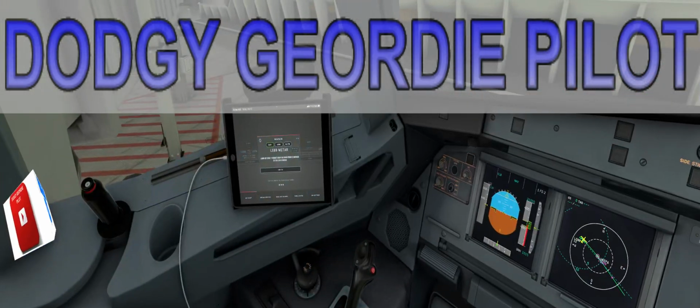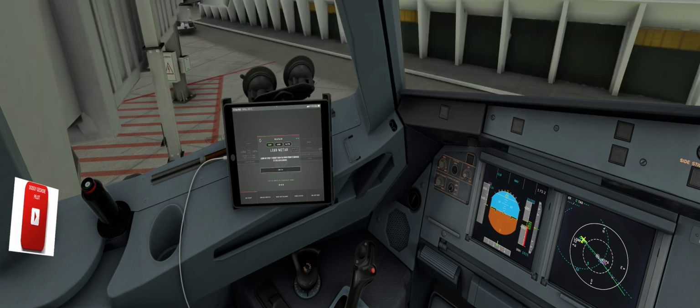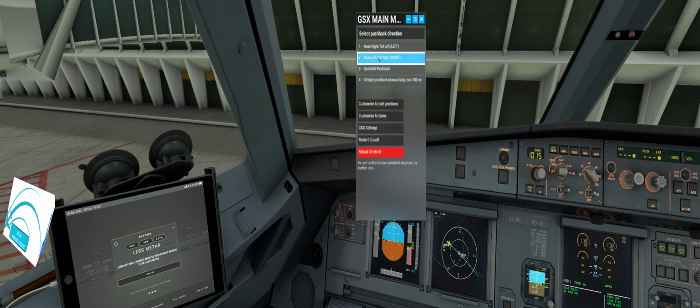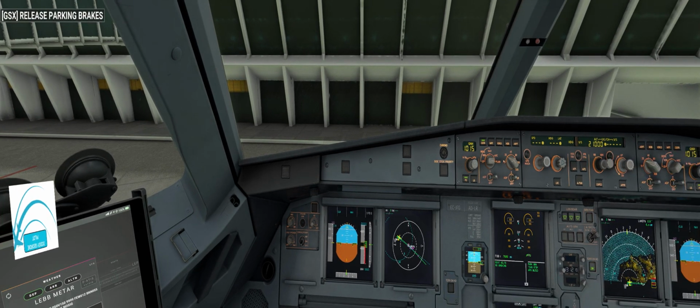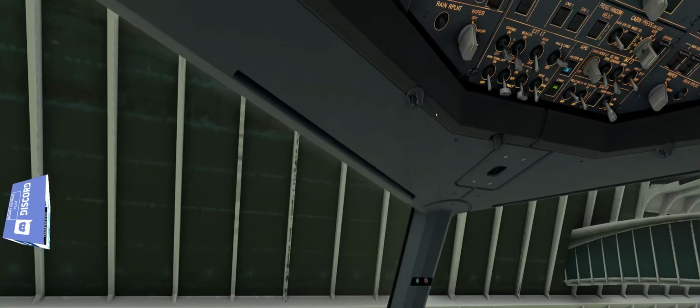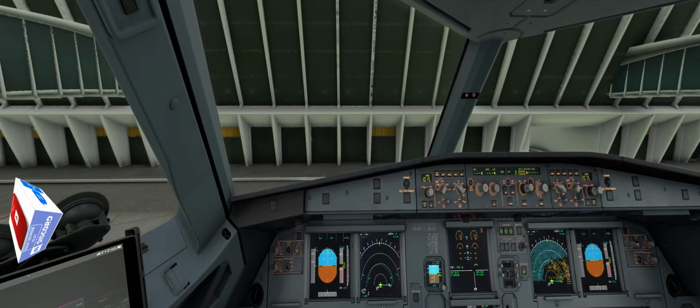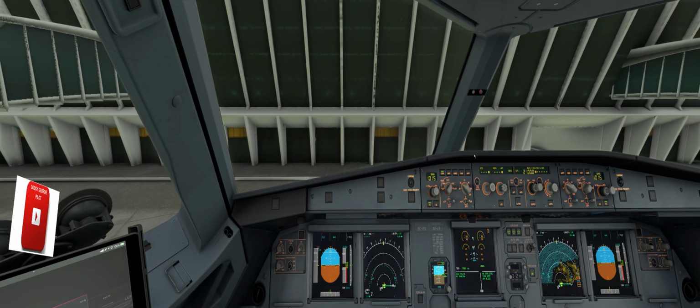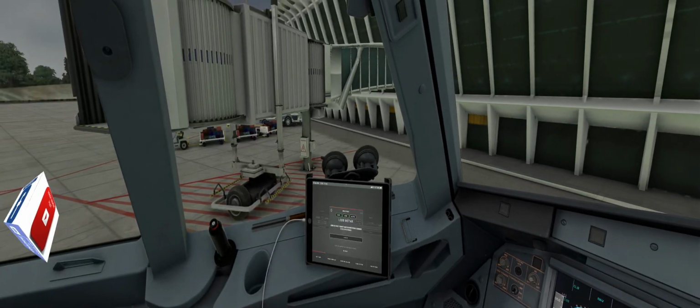and let's get my pushback. Okay, let's get in touch with JSX. Continue pushback. We'll be going nose left, tail right. There we go. Nose left, tail right. That's us ready to go with these parking brakes. Put the beacon on. Lovely little sexy Spanish voice. Bit glitchy with the sim, but it's not bad. Let's see if that jetway moved. Yes it did, it wouldn't move before.